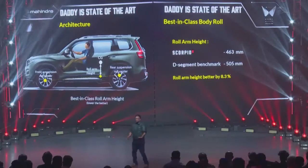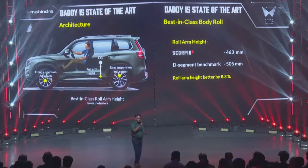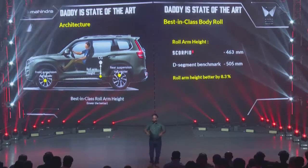It doesn't move. It only laterally moves. It doesn't roll. What happens is, on top of the frame, you have put a body, and the body rolls. What you need to control, if you have to get the leg room, you need to have the height. So don't worry about the CG. I'm not saying don't worry about it at all, but don't unnecessarily worry about it. Just worry about the roll arm height.